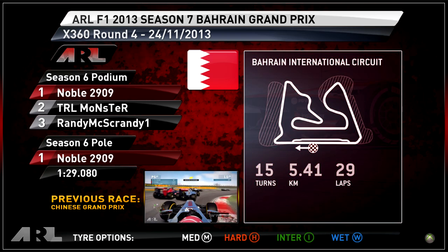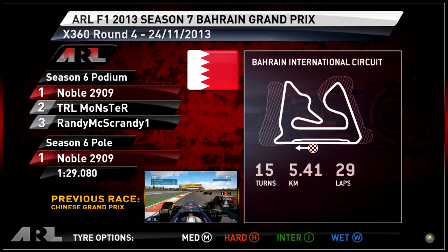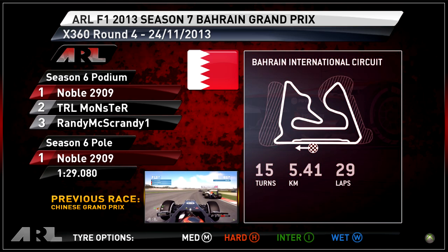And usually, Matty, the races in Bahrain aren't that bad, despite this being a typical Tilkedrome. So I think we could be in for quite an event here in the Season 7 Championship. Well, I think all the viewers are going to be hoping for a better race, because Noble's already won 3 races out of 3 so far this season, and he's got a stranglehold on this championship already. So let's see how they do in Bahrain.